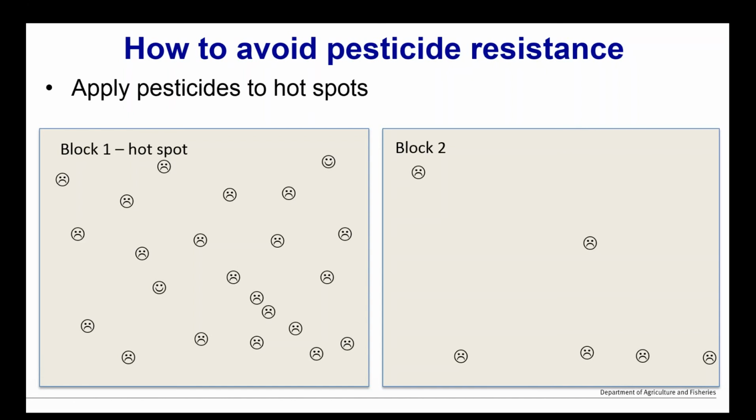So applying to hotspots works, and I'll illustrate it in the following way. If you have block 1, it's a hotspot, lots of pests present, and you have mostly your susceptibles and a couple of resistant individuals here. Block 2 has a few individuals, but maybe it's a different host plant. You know that it's more tolerant. You can leave those there, or just keep on monitoring it to make sure that the population doesn't increase. Maybe there are more beneficials in block 2, and you think that it's likely that there won't be a problem. Okay, so you apply your pesticides to the hotspot.